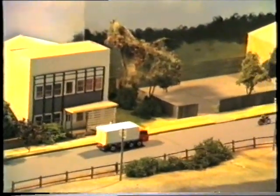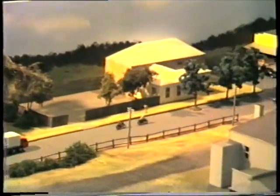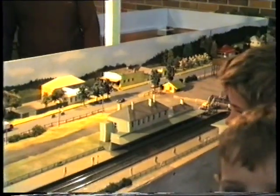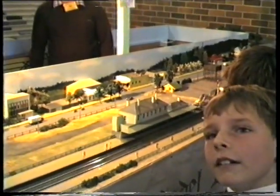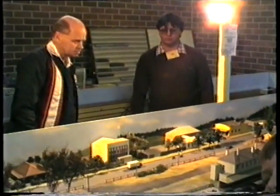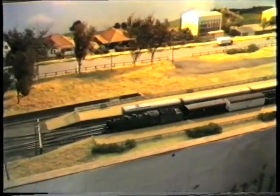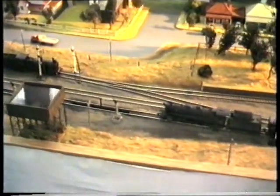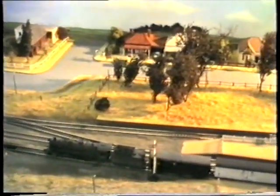All the buildings are made from cardboard, styrene, various materials, corrugated card. They're made from photographs, scaled as near as we could get. The scenery itself is made of plaster over foam in the conventional manner. For the grass we used underfelt, slightly coloured. Trees are made from various materials.